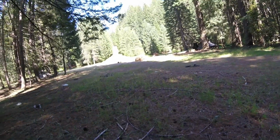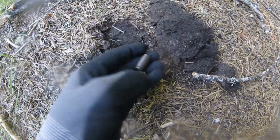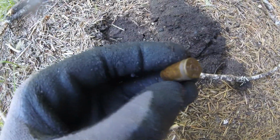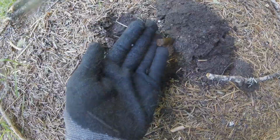We're going to detect this and see what pulls up. And let's get hunting. And it looks like I have a little rifle casing. Winchester. Sweet. Let's see what else we can find in this hole.